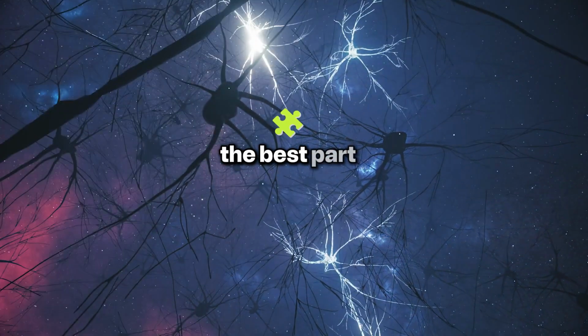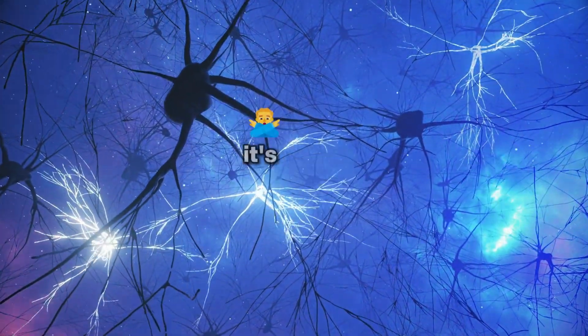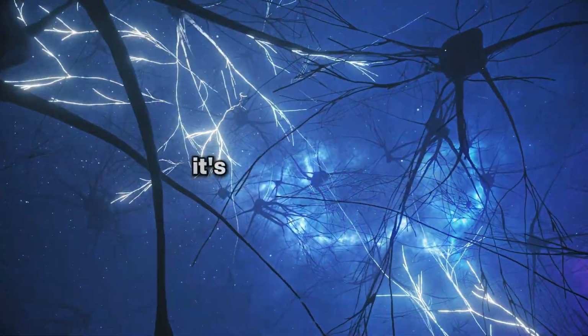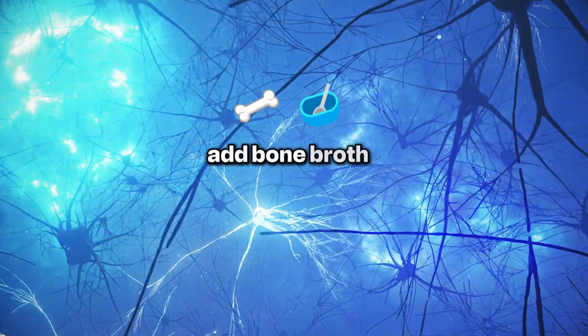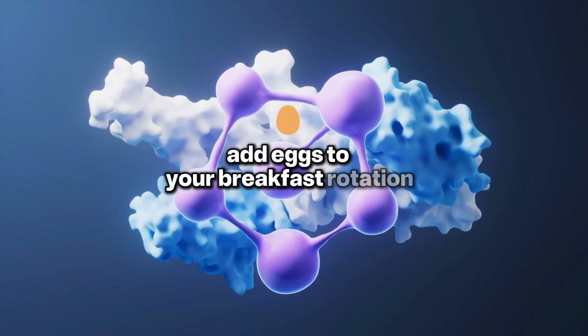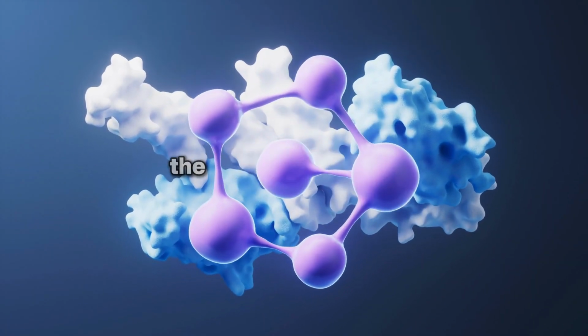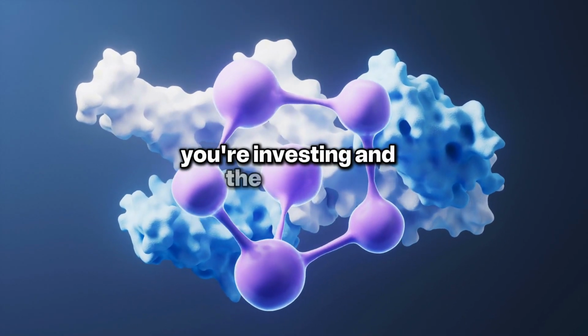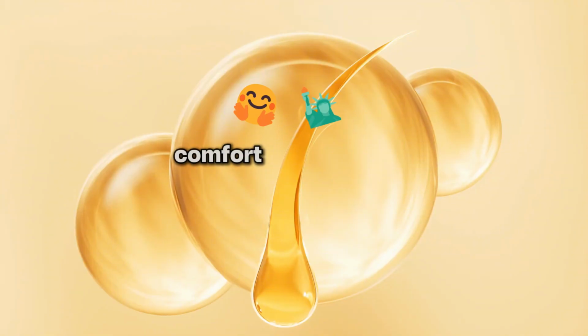The best part? This isn't about restriction. It's not a diet that cuts out all your favorites or demands impossible discipline. It's about addition. Add bone broth to your soups or sip it as a warm drink. Add eggs to your breakfast rotation. Add berries and leafy greens for the collagen cofactors. You're not depriving yourself, you're investing, and the return is strength, comfort, and freedom.